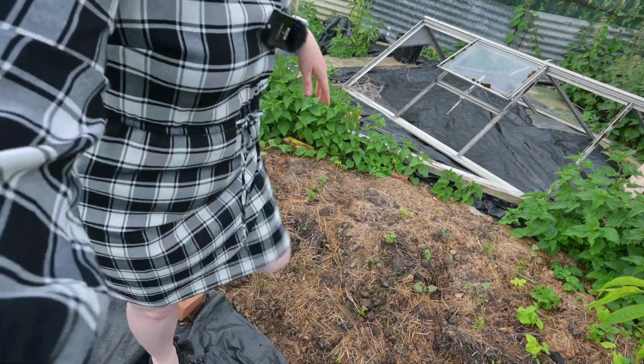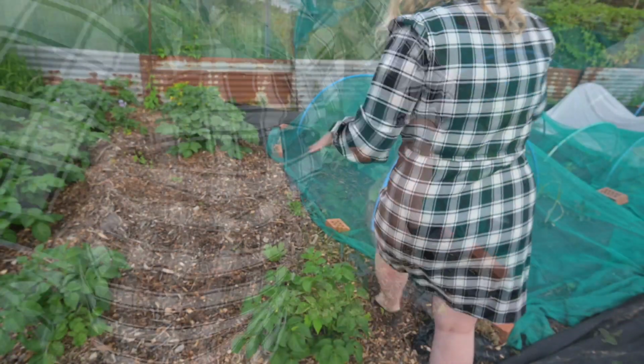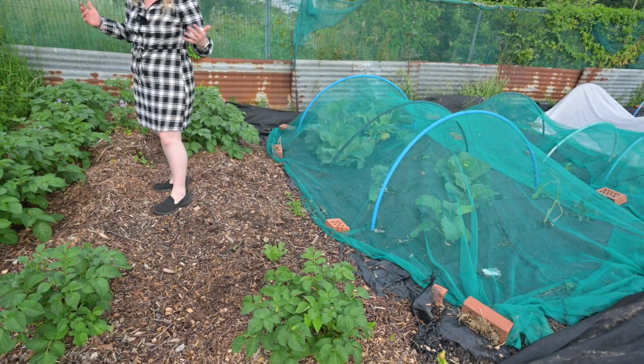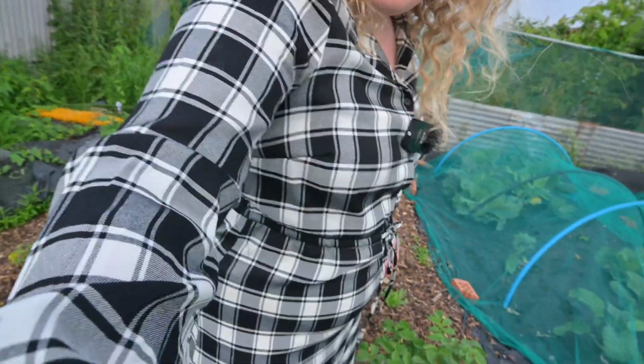The further away I get from them chickens, the less loud they will be, I promise. We've got potatoes. As you can see, there's some that don't come up, but every so often there's more coming up through this bed. So I'm sure that they are coming. They're just loading.